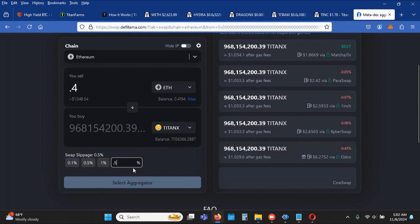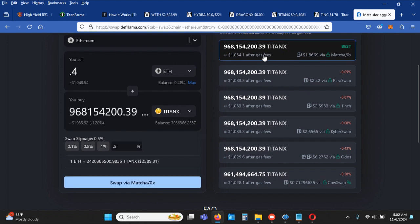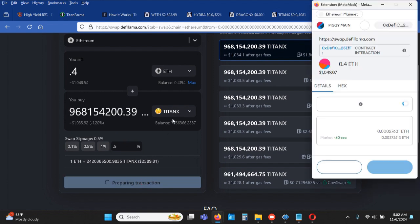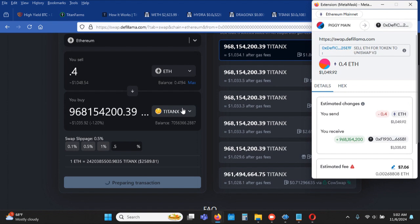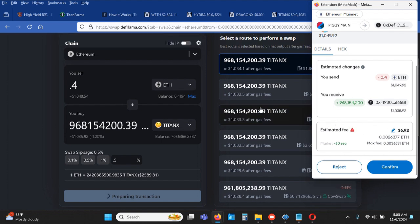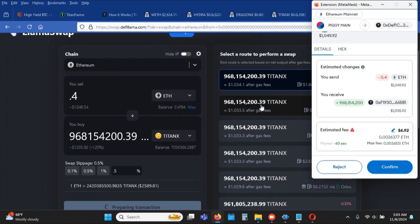If I do a 0.5% slippage here, I'm still able to select the aggregator. I get 1034. Okay, well, let's do this. So I will go ahead and lock in my TITANX and my DRAGONX positions. And this fee is $7. So there's something interesting about this TITANX token, guys. I'm not sure. Oh, well, it might be because the supply is going down. I don't know.